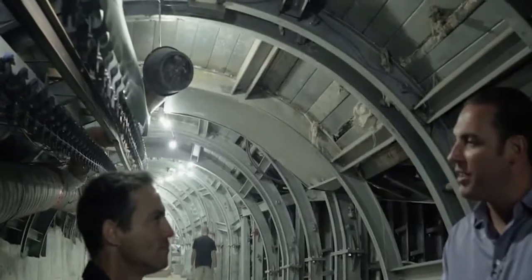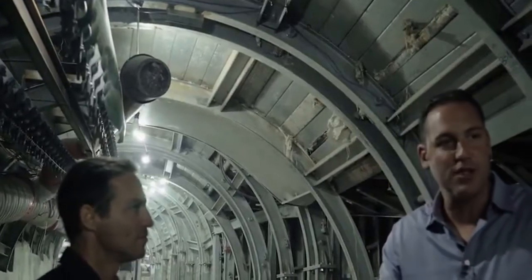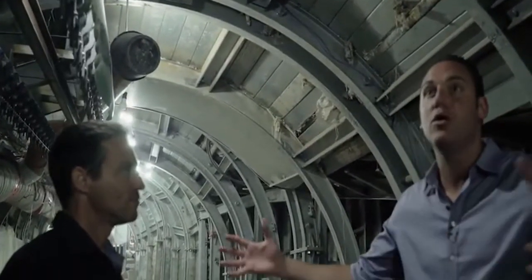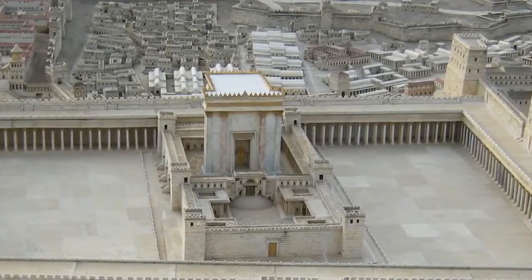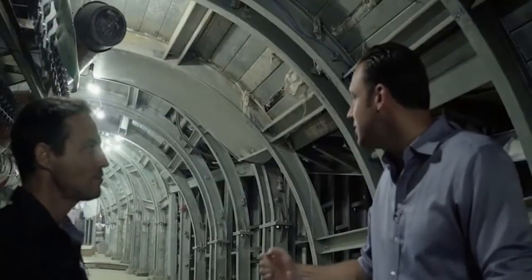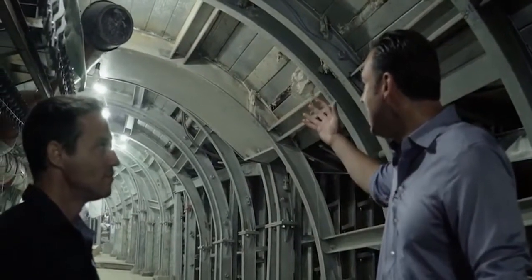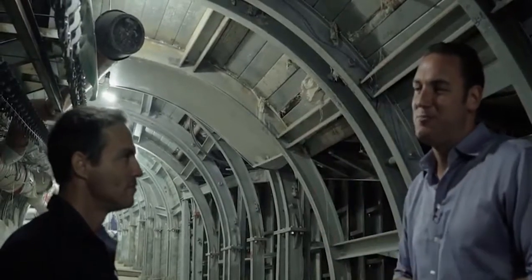And Nachshon, key point there. Two things real quick. Number one, this wasn't just residents of Jerusalem who used this road. Pilgrims from all over Israel came here for a pilgrimage to the Temple Mount. And as you said, the anticipation of walking up this road, up and up, you're ascending up to the Temple Mount. Tell our viewers why that was so special.